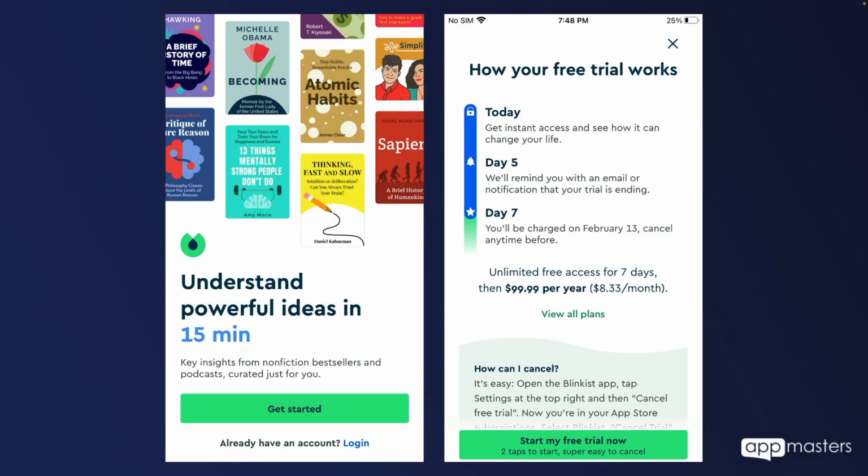Here is the Blinkist app. Now, I love this model, and Blinkist actually wrote a blog post about this particular pricing page. As you can see here, they are doing this presentation where they say, today you get free access to everything, and then day 5, we'll send you an email or notification that your trial is ending, and day 7, you'll be charged. So they're really trying to make the end user feel comfortable about starting the trial.